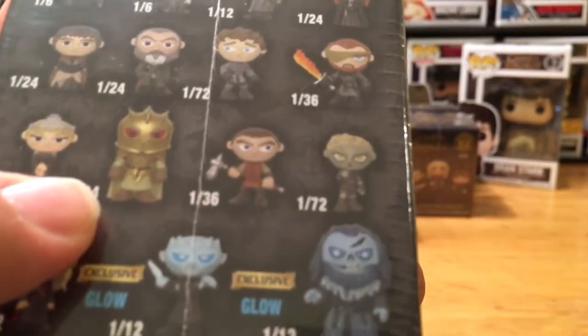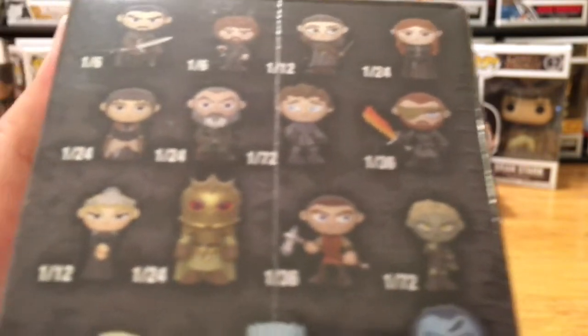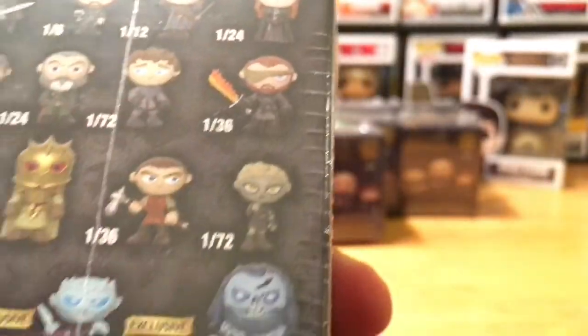I'm looking for the Mountain, and I would like to get Tyrion Lannister. That's one of my favorite characters. He's 1 out of 6, so it should be kind of easy to get that one. And then I would not mind getting Cersei, Jon Snow, and then Arya and Sansa. Those would be nice, too. So any other figures would be great. Hopefully we don't get a lot of doubles, triples, and such.